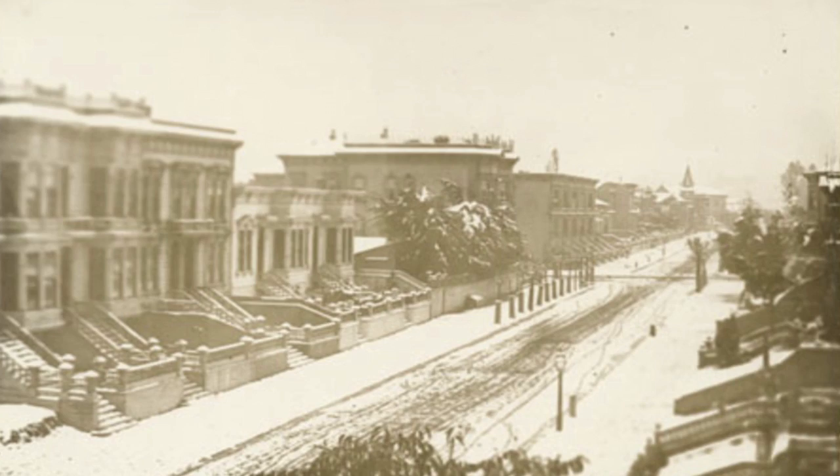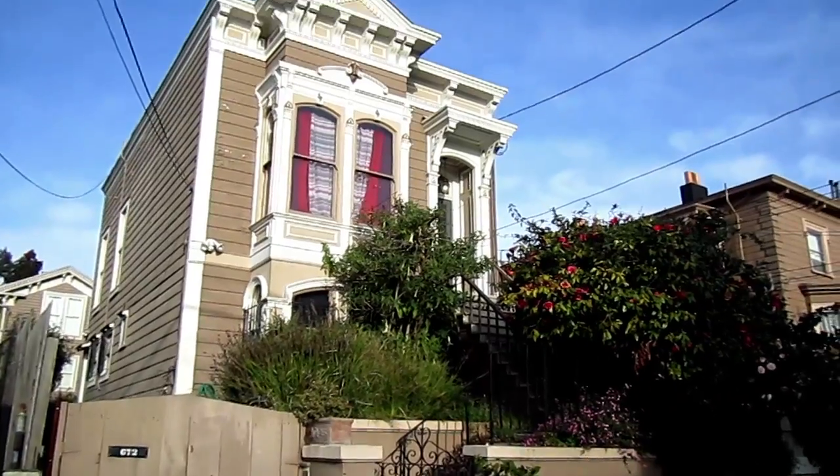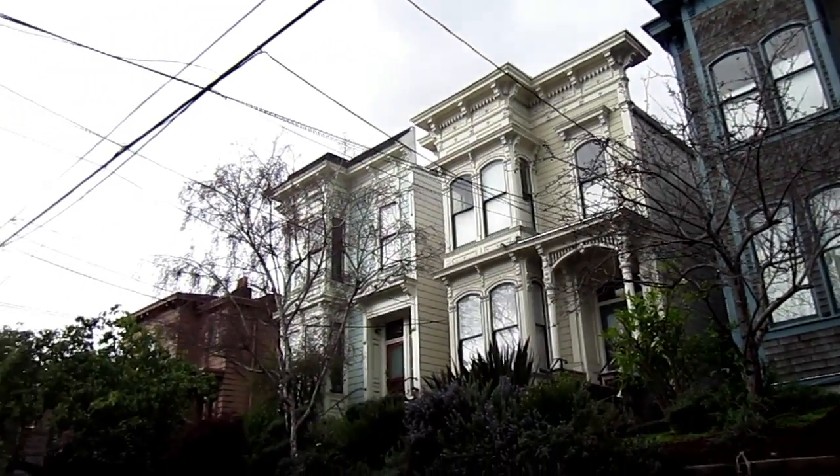Okay. I think I have that one too. What year was that taken? This is February 5th, 1887. So this house is from 1868. 1870, the one next door. 3 of them that have cornices that stick out from their front walls. Those 3 are from the mid-1870s. So by the time the snow fell, these houses had all been here for at least 10 or 20 years.